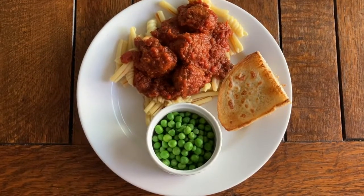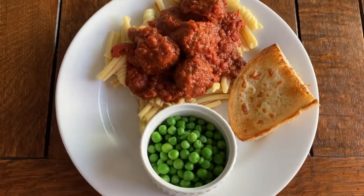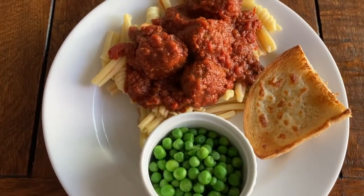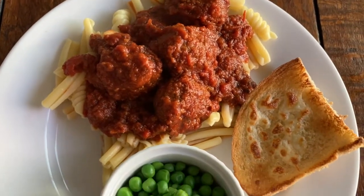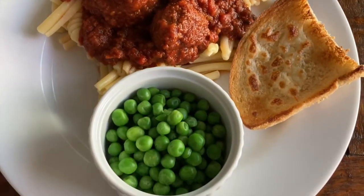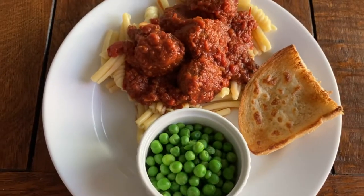So here is the finished product. This was really good, and the meatballs turn out really tender. You can also cook them on high for 4 to 5 hours if you don't have time. And definitely use a lean cut of beef because otherwise you will have a lot of grease on the top. But I used 90-10 and that worked out great. We just served it with a side of peas and some garlic toast.